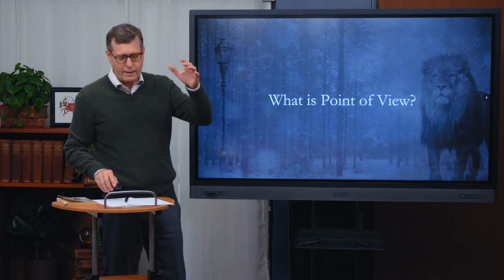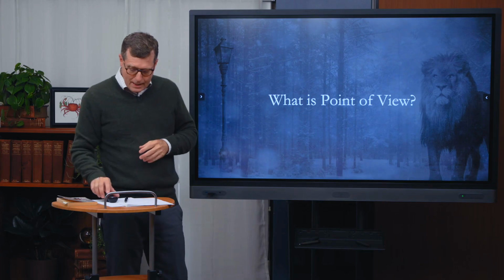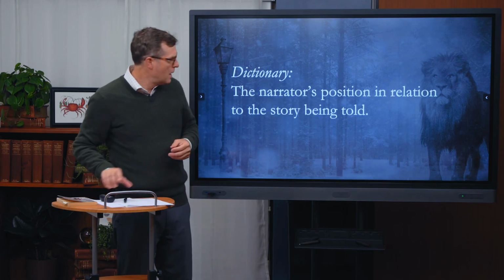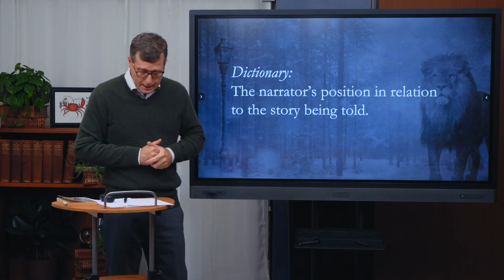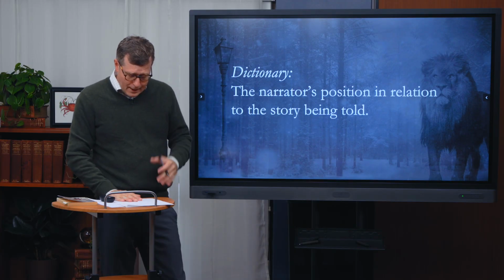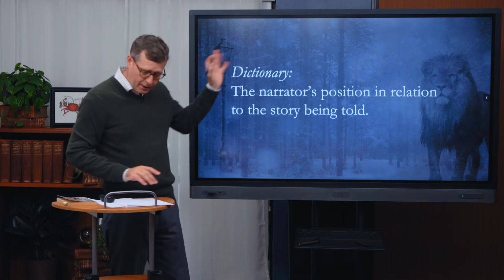So let's do some definitions here. What is point of view? Well, we'll start with the dictionary definition, which is only so helpful. The narrator's position in relation to the story being told is the point of view, according to the dictionary. Well, as I said, that's only somewhat helpful. I'm not going to spend any more time on that.